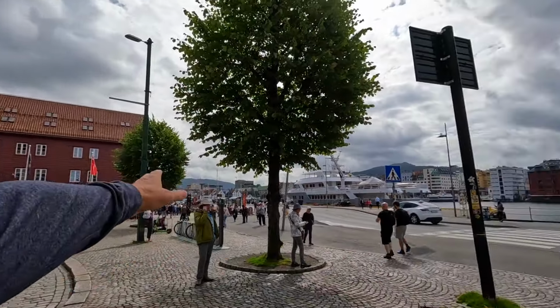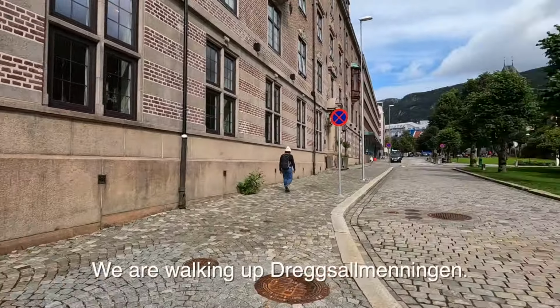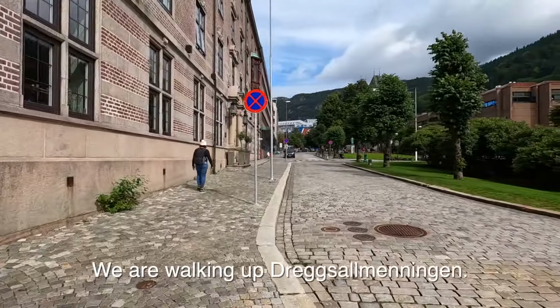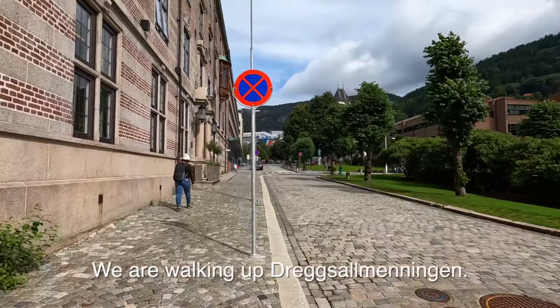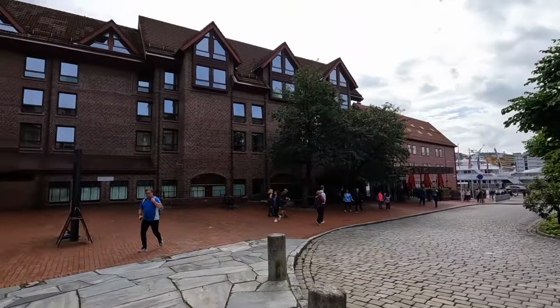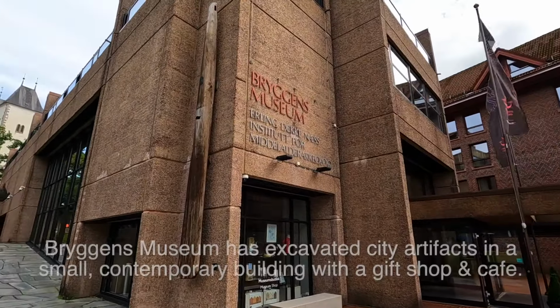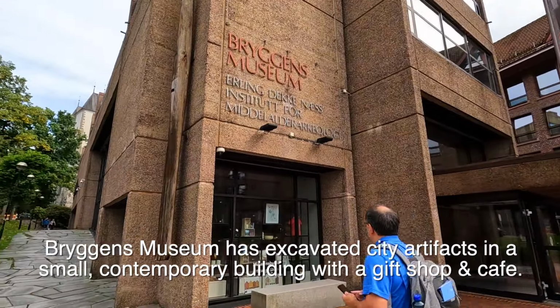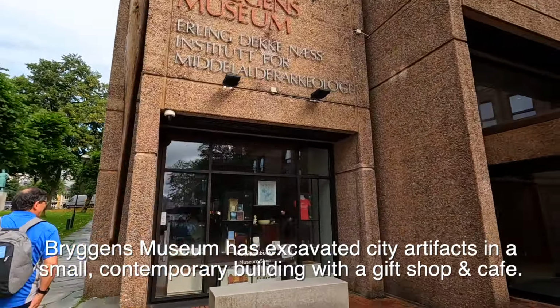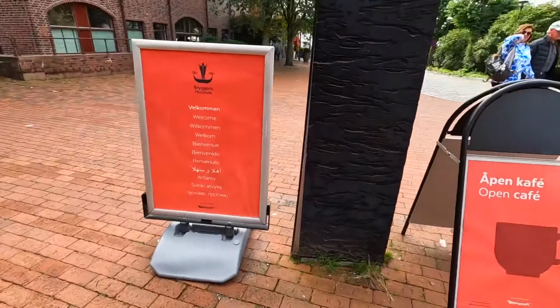Those are the Hanseatic League buildings there. The fortress was up there. We're gonna take a detour here to St. Mary's Church. Came up from the waterfront there, and this is the Bergen's Museum, so Bergen's. And it says welcome. They have a cafe.